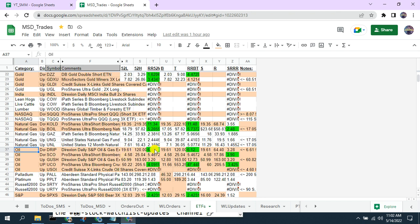And when I did that update, you can see that DRIP has a 6.1 reward to risk ratio from the 52-week high to low versus a 5.5 for SCO. Although from a support to resistance, SCO is a little bit more attractive at 3.9. So it's kind of a mixture. We could go with either one, and we'll keep an eye on these to see if that changes based on the lows that these guys make as oil spikes.